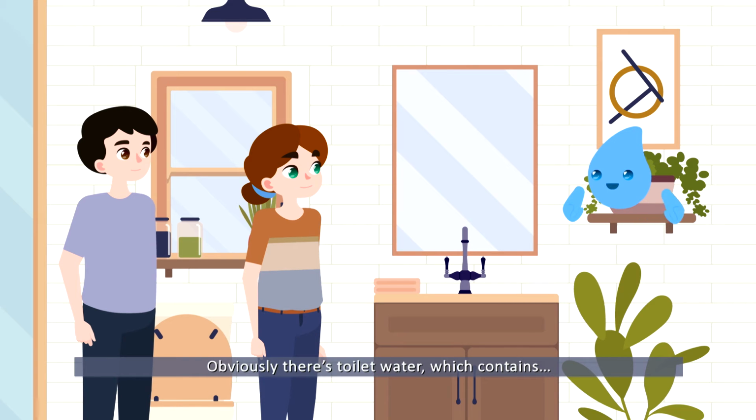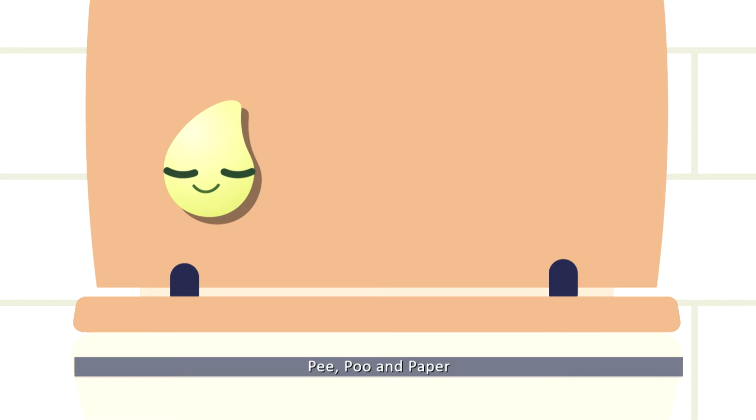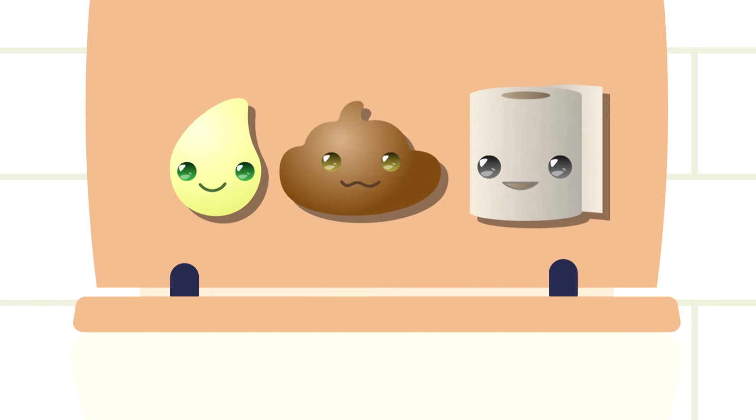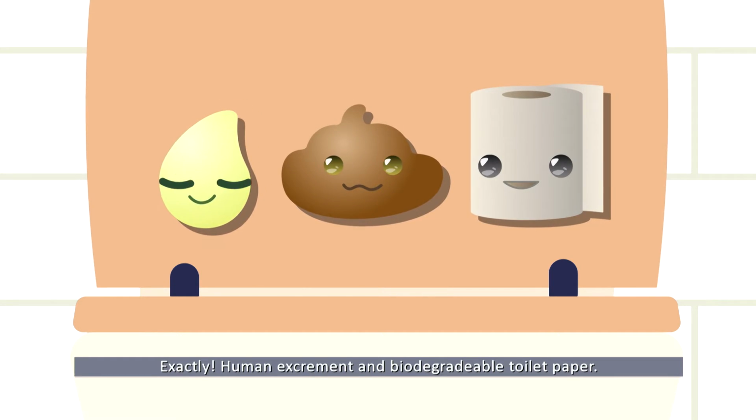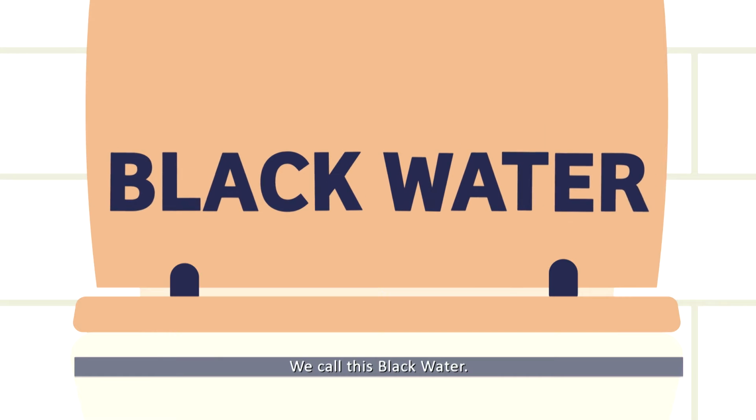Obviously, there's toilet water, which contains pee, poo, and paper. Exactly, human excrement and biodegradable toilet paper. We call this black water.